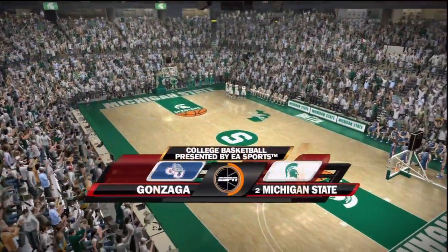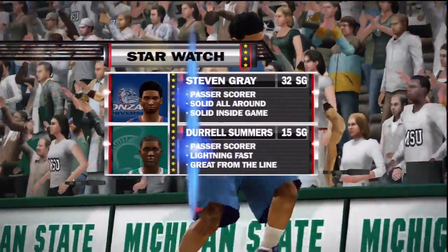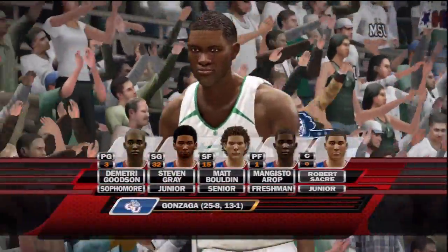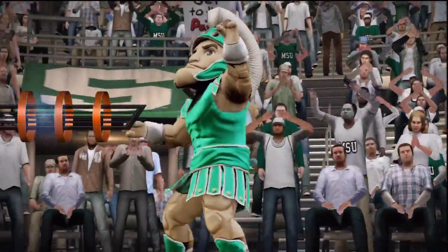Great game on the menu tonight, folks, between the Gonzaga Bulldogs and the Michigan State Spartans. And here we have our two players who are the focus of our Star Watch for today's game. And there are the starting lineups for each team. There might not be lights in the arena after the game if these two guards shoot them out like they're capable of.